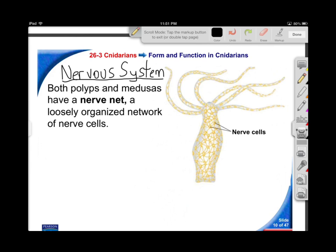SpongeBob, as much as you see on TV, it's all lovely and good, doesn't have a nerve net. So he wouldn't be running around talking to us or trying to catch jellyfish. Such abilities are beyond him.